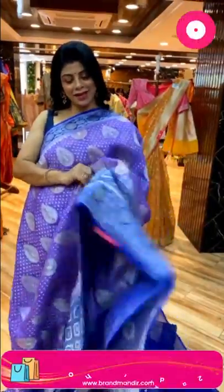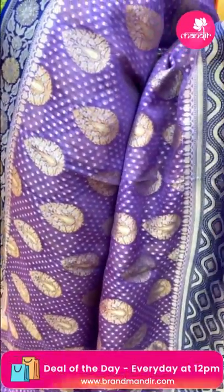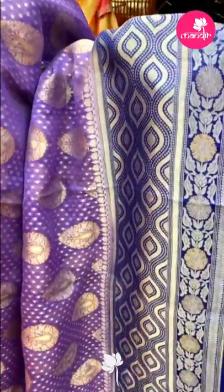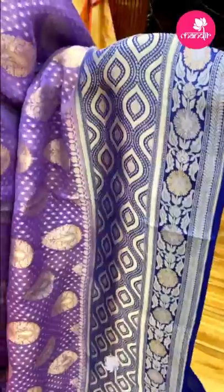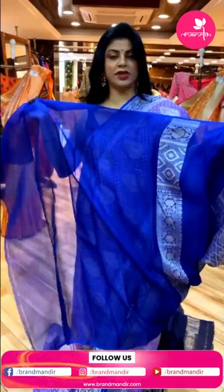Next sari, nice lavender shade with royal blue. Very gorgeous color, very nice. Dotted buttas, all over drop shape floral buttas. Border is contrast, wavy lines with curvy buttas, diamond shaped curvy buttas. Floral vines, contrast border. Pallu contrast with crisscross lines, diamonds and florals. Blouse contrast with border.